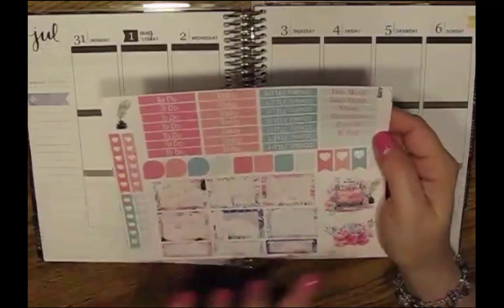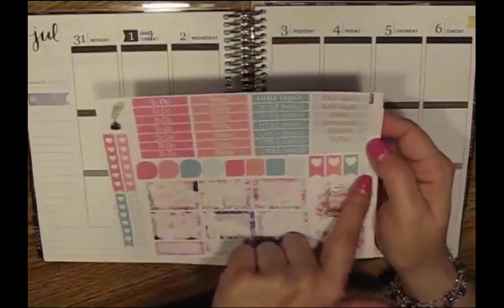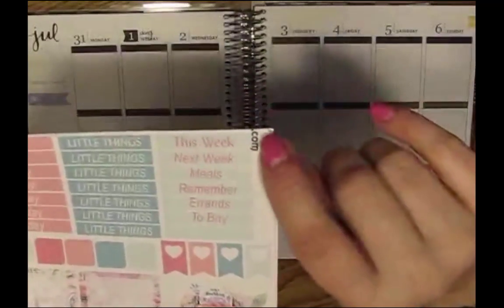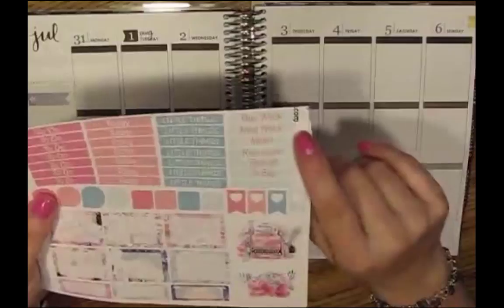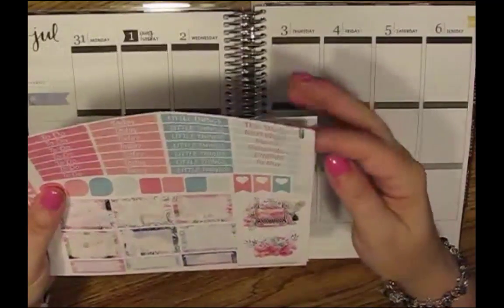There are more checklists. These are decoration. There are some teardrops, some bigger boxes, some bigger flags. There are headers, and I'm not sure if you can see this, but part of the logo went into this week and maybe even a little bit into the next week. So I'm gonna have to trim those a little bit to use them. Which that's not my favorite thing, but that's okay.